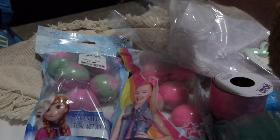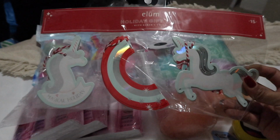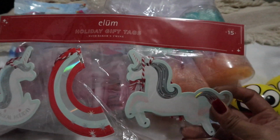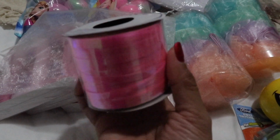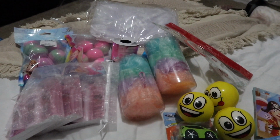I already have these bags that I'm going to put them in. Found these tags at Marshall's today, and I thought they'd be so cute. I'll just be changing out the ribbon. Got this pink kind of iridescent ribbon for just $1, Dollar Tree. So all of that. Just wanted to show the before I put them all together.